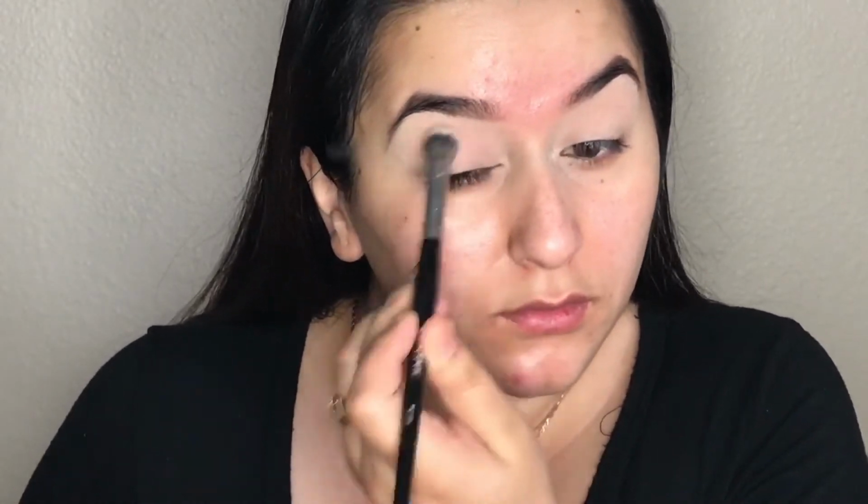So just like that, and then I do like to set it with some powder. I typically just use my loose powder. And now we are ready for eyeshadow.